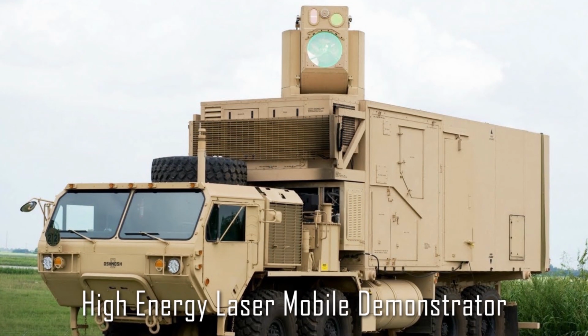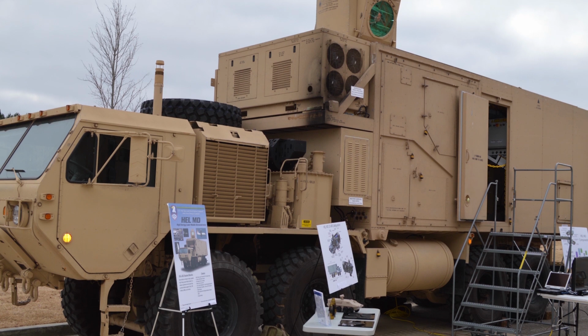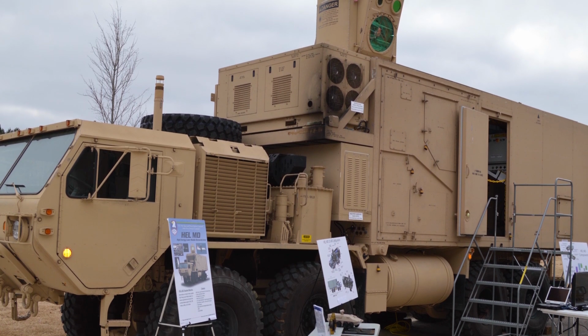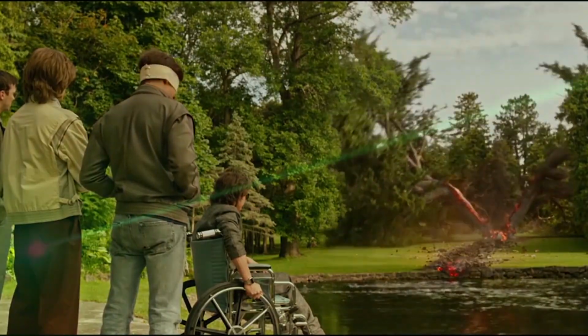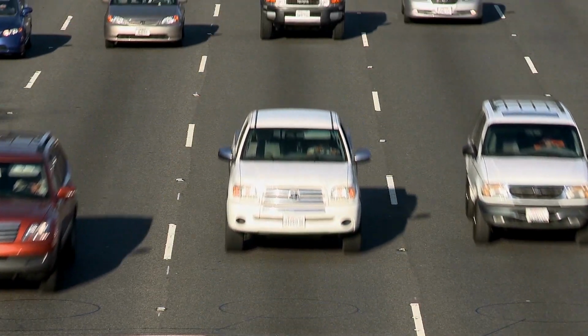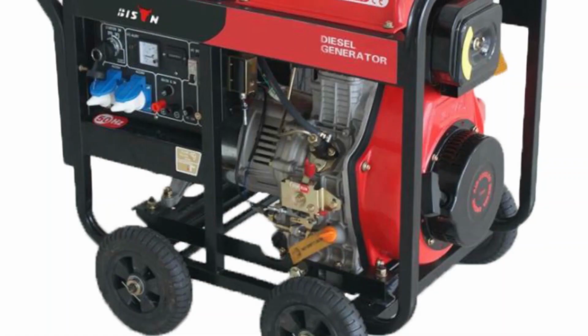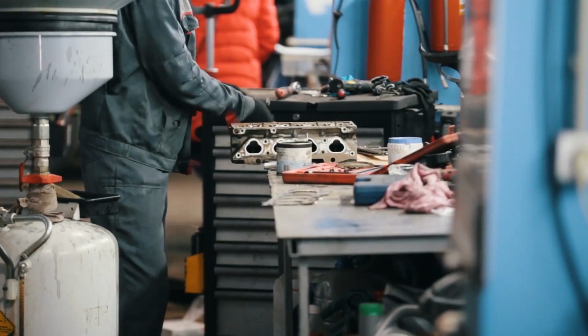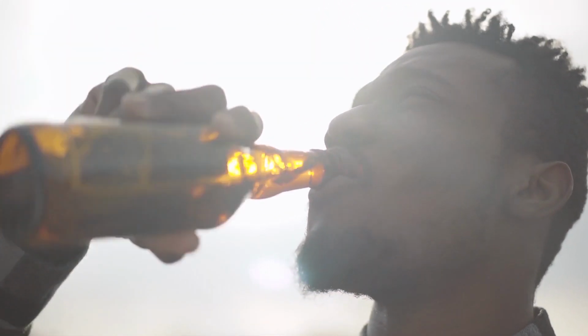High Energy Laser Mobile Demonstrator, HELMD. The High Energy Laser Mobile Demonstrator, HELMD, is another laser cannon capable of blasting enemy drones out of the sky. This 10 kilowatt laser can be vehicle mounted for easy transport to where it's needed. Powered by lithium-ion batteries and a diesel generator, it's easy to use and maintain, but provides the Army with the firepower they need to keep enemy eyes out of the sky.